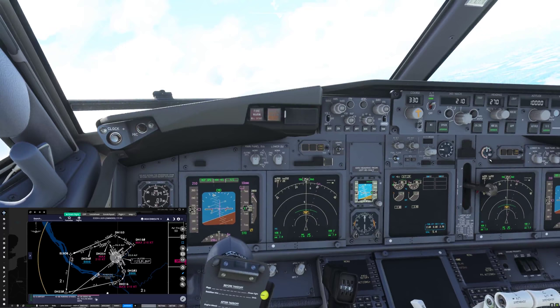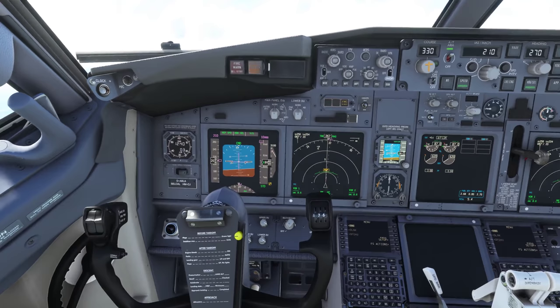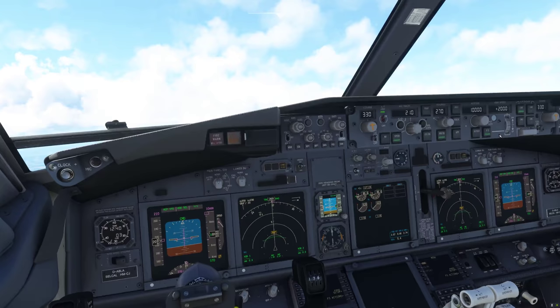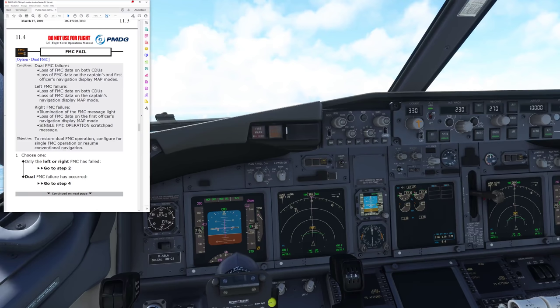Let's see what's happening here. Maps are gone. And yeah, the FMC seems to have failed. So, FMC fail non-normal checklist, my radios. I'm just going to increase the speed a little bit here. Make that 230 knots. Here we are. FMC fail non-normal checklist associated with the FMC push to reset light.